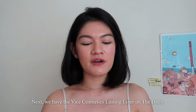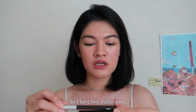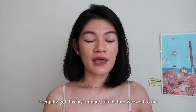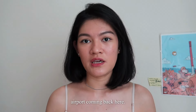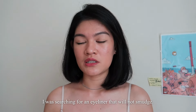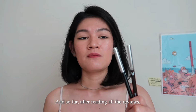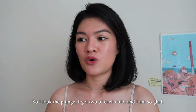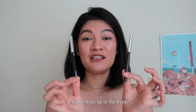Next, we have the Vice Cosmetics Lasting Liner on the Daily. So I have 2 shades here. One is in the shade Espresso and this is in the shade Jet Black. I actually got this last minute, like before we went to the airport coming back here. I was searching for an eyeliner that will not smudge. And so far, after reading all the reviews, ang dami nagsasabi na sobrang okay daw itong eyeliner ni Vice Cosmetics. So, I took the plunge. I got 2 of each color and I am so glad it really lives up to the hype.